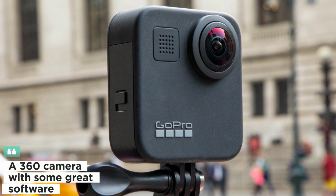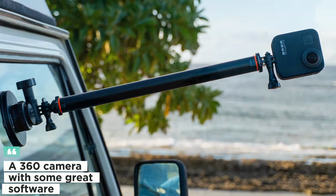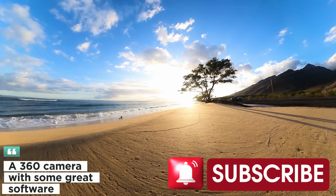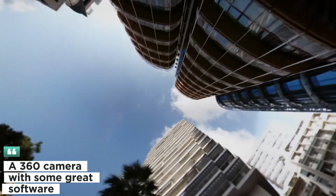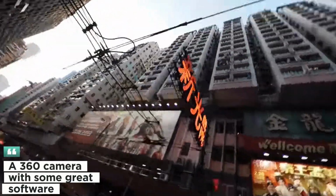A new Max feature, horizon leveling, keeps the horizon steady while shooting videos. I saw a demo of this feature mounted on a cheetah, and it was really impressive. The horizon remained steady, even if the camera was shaking. When recording in 360-degree mode, the GoPro Max seamlessly stitches the environment together.